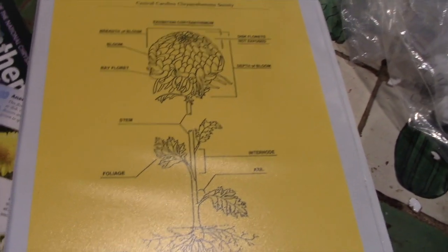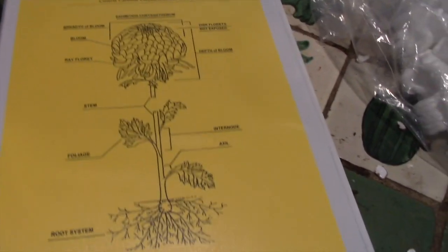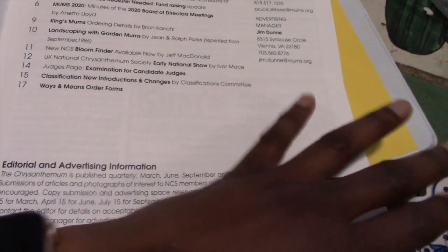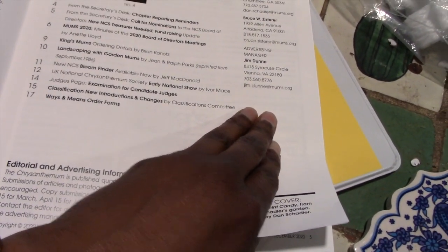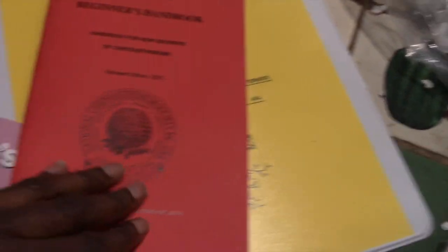So the whole thing with the Central Carolina Chrysanthemum Society is that they want chrysanthemums to continue and not die out. So they're teaching you how to grow them and how to propagate them. So they gave you a lot of material. One of the things they gave you is the Journal of the National Chrysanthemum Society. So it's all kinds of stuff in here about ordering them, landscaping, bloom finder, classification, new introductions and changes, and all that sort of thing. This is kind of geared towards exhibitors, because the one thing about the heirloom varieties is they do lend themselves to exhibition.